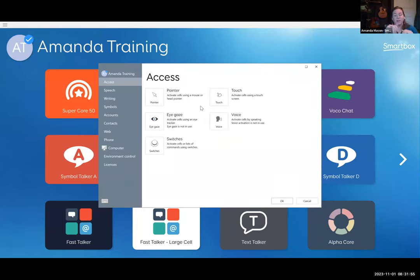We also, just so everyone knows, I'll show you at the end, but we have whole 3-hour long webinars and workshops about different switch settings, specifically eye gaze settings specifically. This is kind of just a good overview.